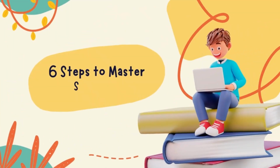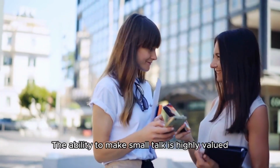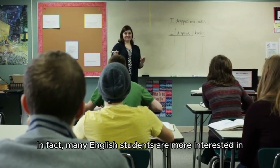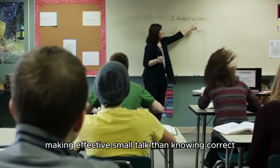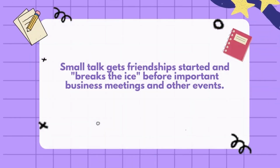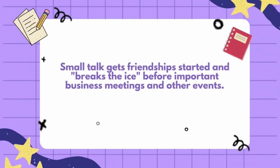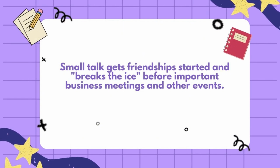6 Steps to Master Small Talk. The ability to make small talk is highly valued. In fact, many English students are more interested in making effective small talk than knowing correct grammar structures, and rightly so. Small talk gets friendships started and breaks the ice before important business meetings and other events.